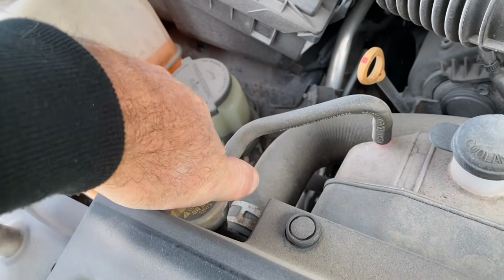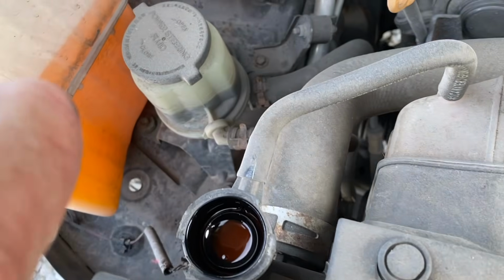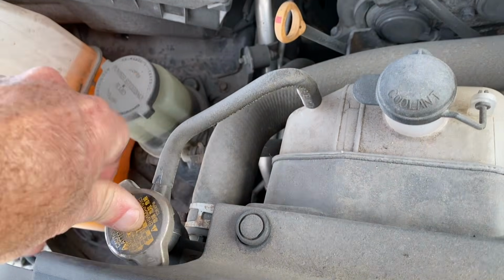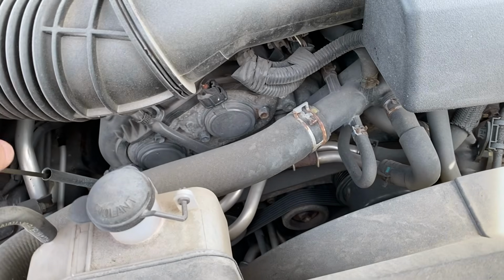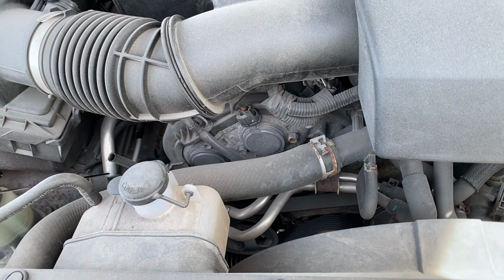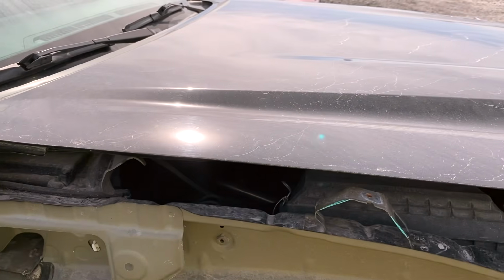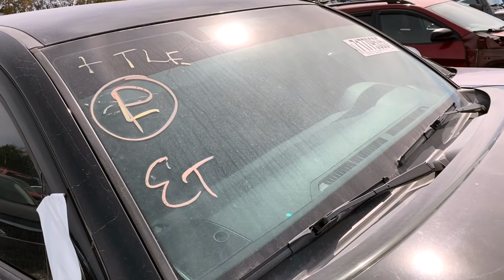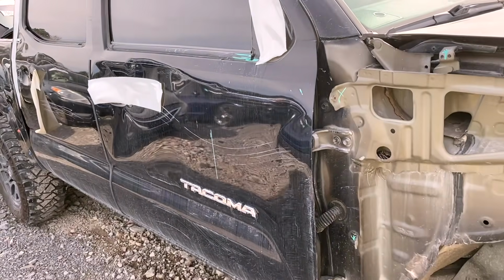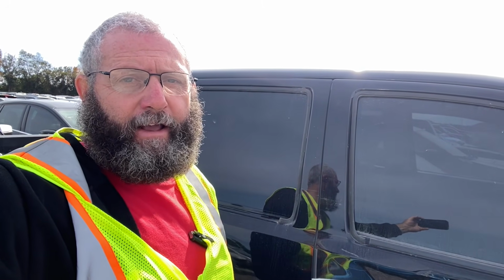I'll just check the coolant. Got coolant in there. I'll check the oil. Got plenty of oil in there. The hood looks good. The windshield is not broke, and that's always a plus. I like the wheels. I really like the black Tacomas. The black on black looks good.